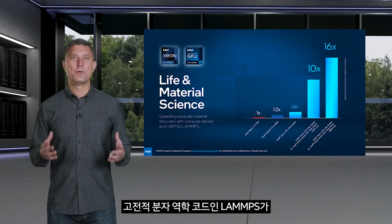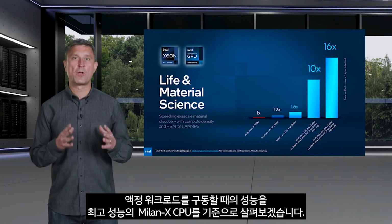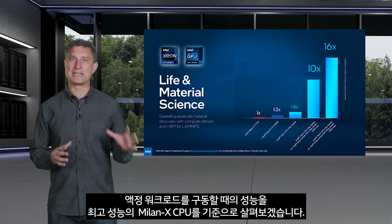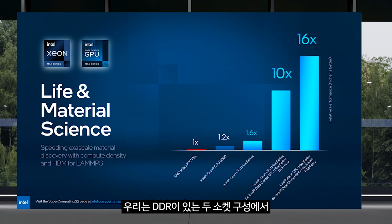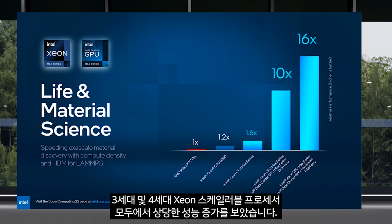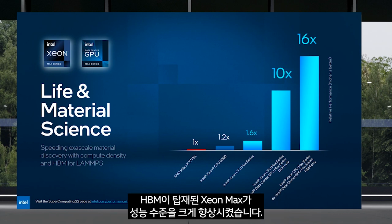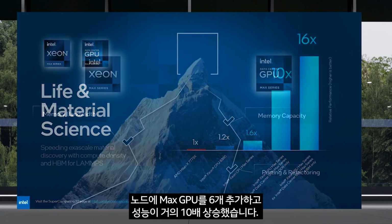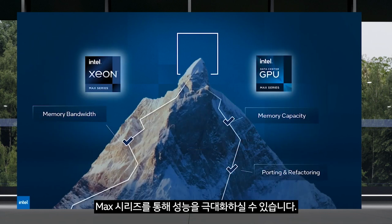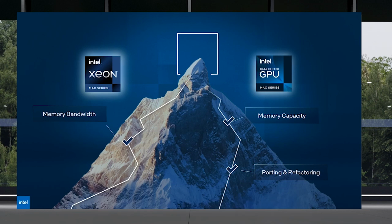Performance for the classical molecular dynamics code LAMMPS running the liquid crystal workload is baselined on the top-end Milan X CPU. We see substantial gains on both third and fourth generation Xeon Scalable processors in 2-socket configurations with DDR. Xeon Max with HBM delivers another significant jump. Then we add 6 Max GPUs on the node and we see almost a 10x leap. You can truly maximize performance with the Intel Max series.